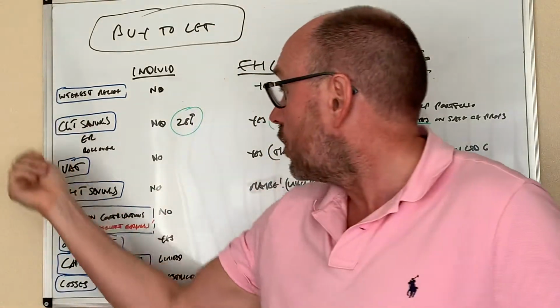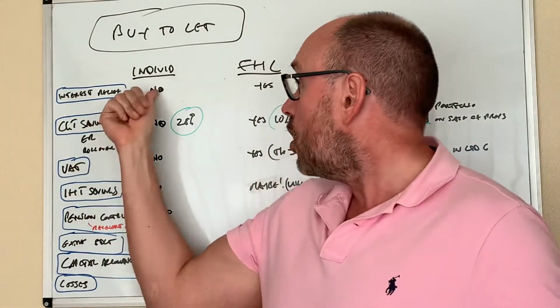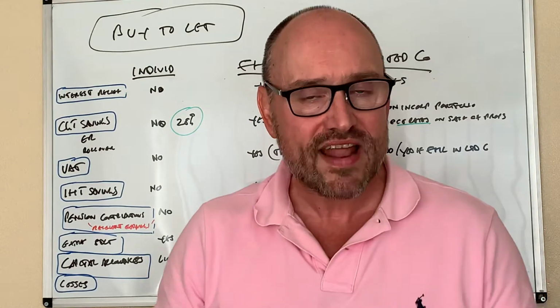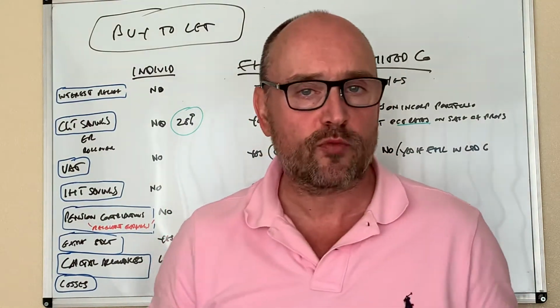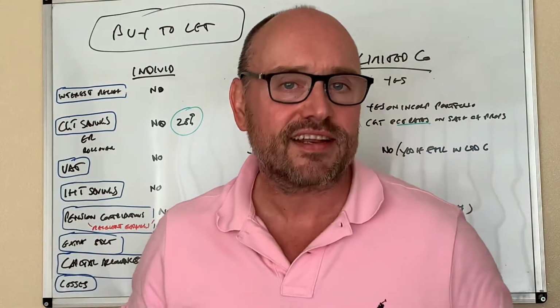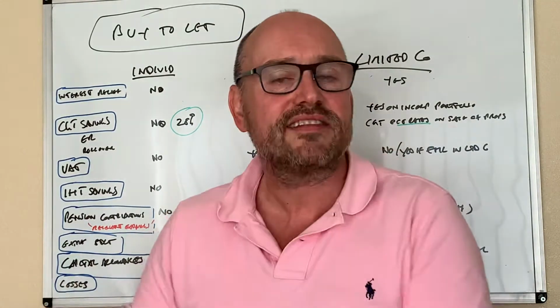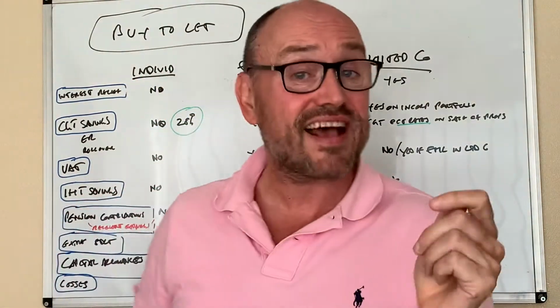So moving on, VAT. VAT is never applicable on individual buy-to-let properties. It's always an exempt supply, is rent. We can't opt to tax like we can on certain commercial properties, or there's never any zero rated like there is on new builds. A supply of rent, of residential rent, will always be exempt from VAT. So you don't have to worry about doing VAT returns as a landlord.